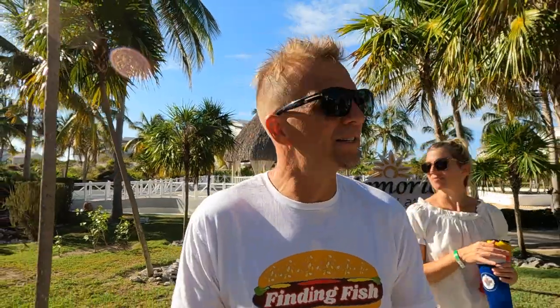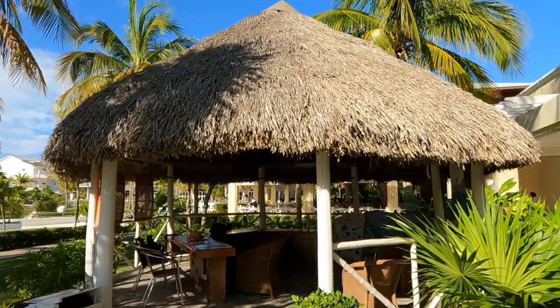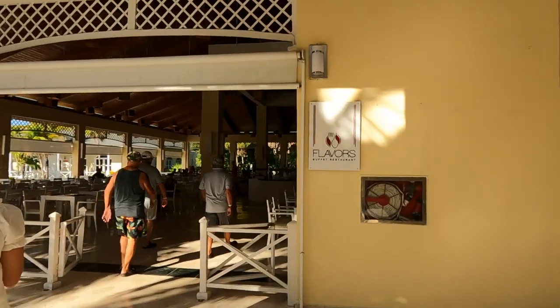Okay, Spanish coffees are done. Now we're walking to the main lobby, because that's where Flavors is, to the right of that. I'm going to tell you right now, because I don't think I even noticed this on the other video, as you walk through the lobby and slightly to the right, that's your concierge. That's where you're going to book your excursions or talk to your travel rep. Okay, good morning. Enjoy your breakfast.